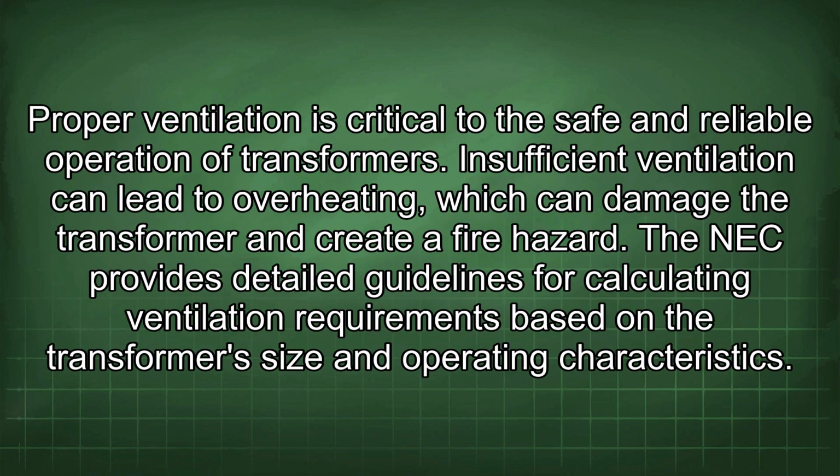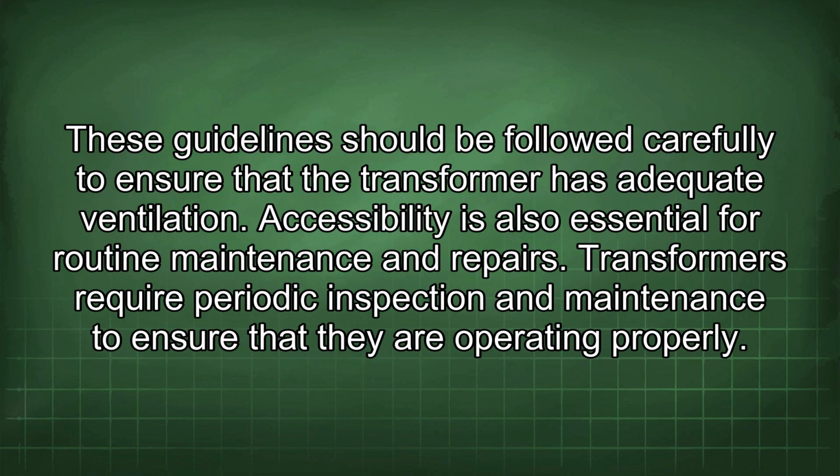Proper ventilation is critical to the safe and reliable operation of transformers. Insufficient ventilation can lead to overheating, which can damage the transformer and create a fire hazard. The NEC provides detailed guidelines for calculating ventilation requirements based on the transformer's size and operating characteristics. These guidelines should be followed carefully to ensure that the transformer has adequate ventilation.